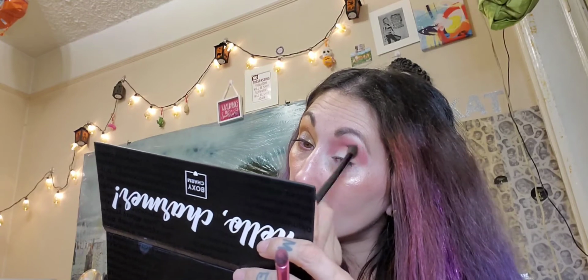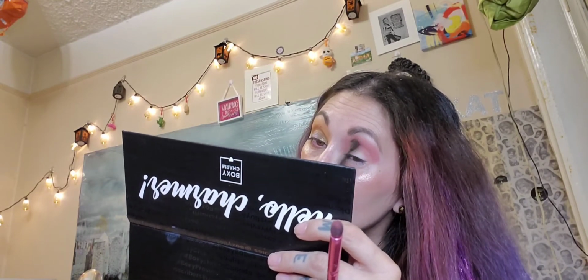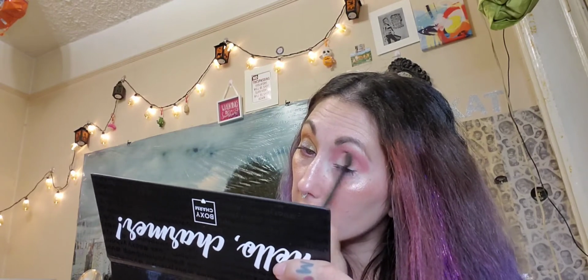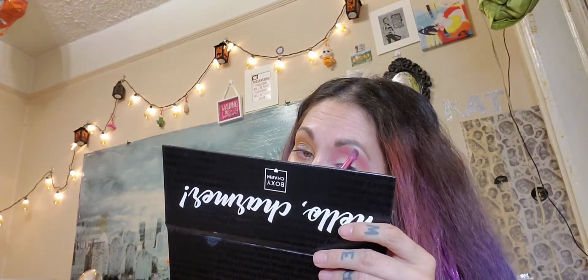Okay, I could see how it could blend away to be very sheer. So once you pack on the color, blend it to where you want to be, then apply more color till you get the opaqueness that you want. It's not bad, but I just prefer a little bit more pigmented, I guess I like a bolder look. Doesn't need that much more, but it just needs a little help. Blend that out down there and just make sure that's even.